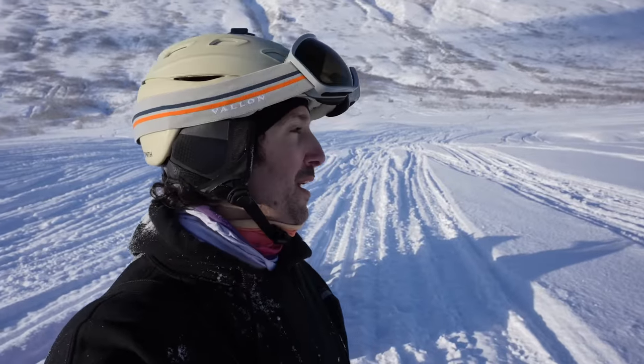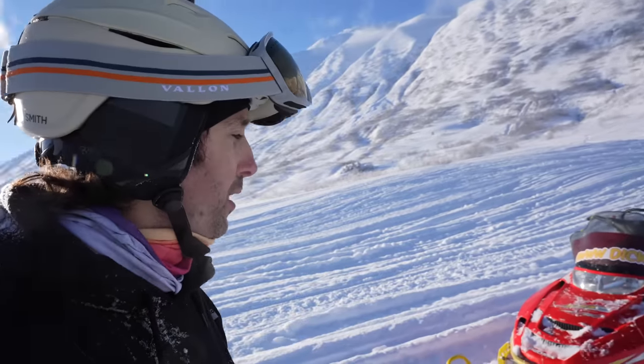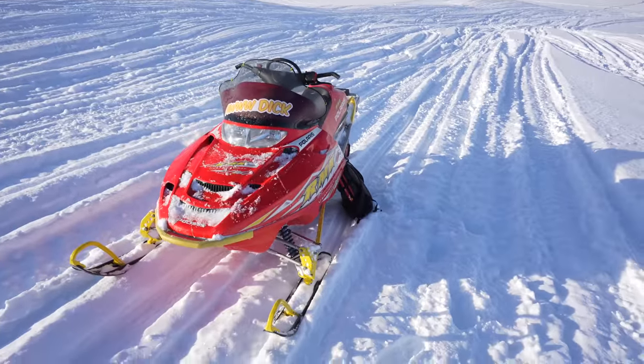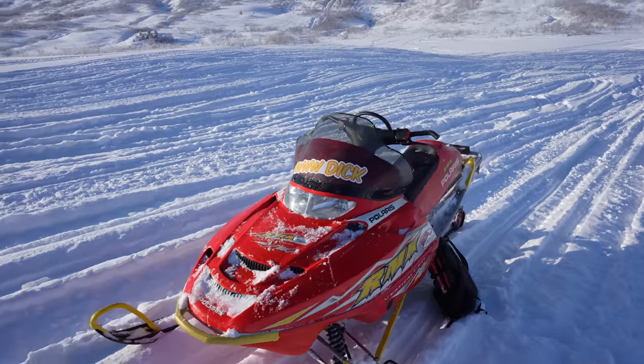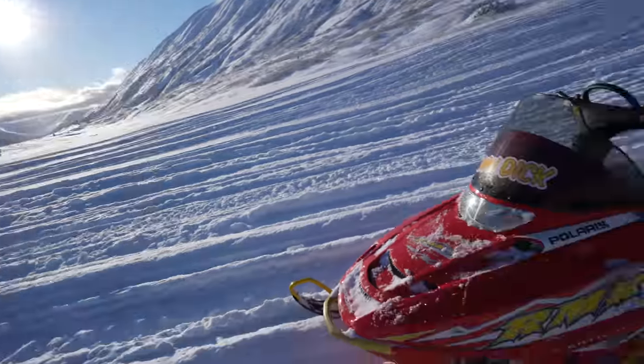Made it back down somehow, down to the bottom of Turnigan Pass. Epic day. I am crazy beat up right now, pretty sore. But man, I'll tell you what, you may be more tired at the end of the day, but you get back home at the end of the day and have just as much fun. I just had a blast on this thing.